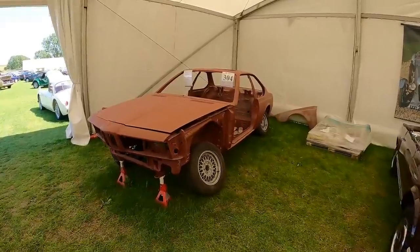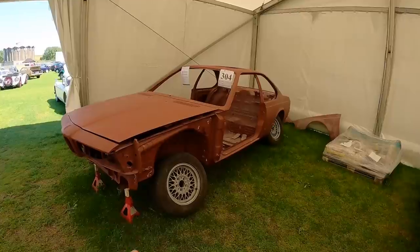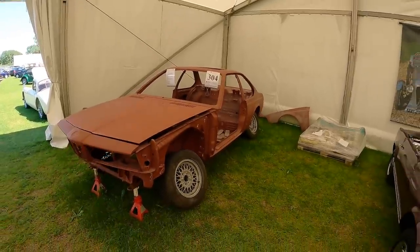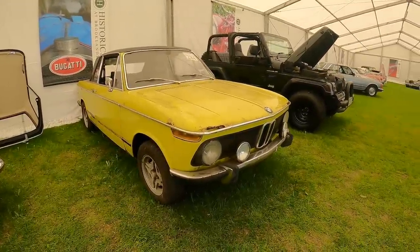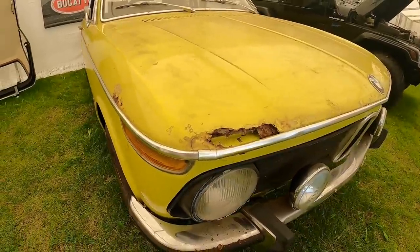Such a wide array of cars here. Another BMW 635 CSI, although this one is just a body shell, looks like it's in red oxide. It does say on the right up there that it's got all the parts that are needed to put it back together. And over here, we've got another BMW 2002 convertible in the same color as the one we saw before, but this one is in need of restoration.